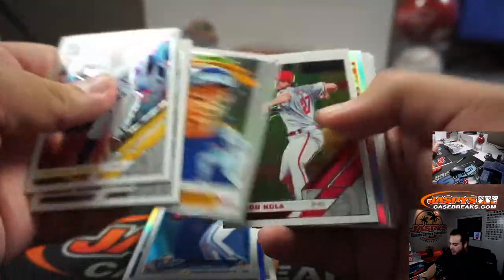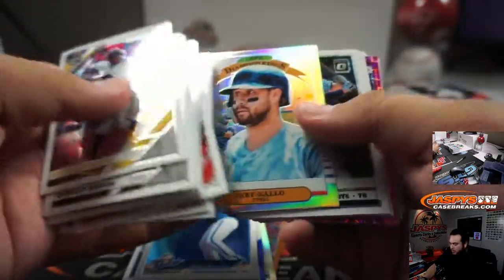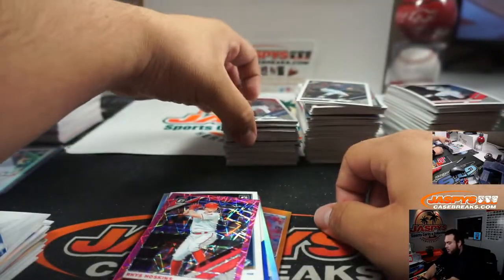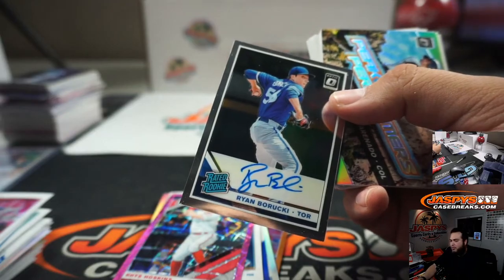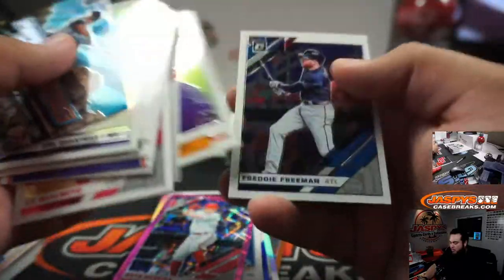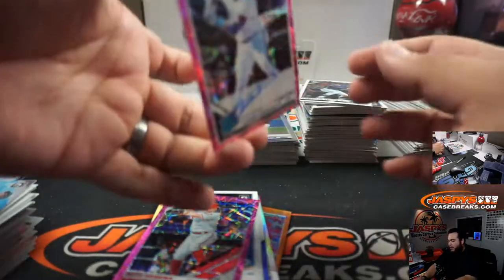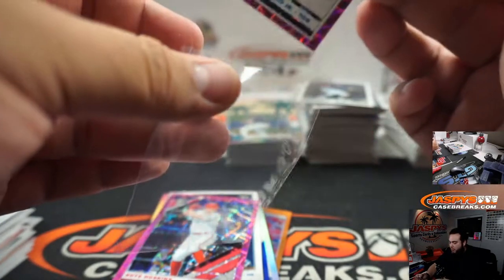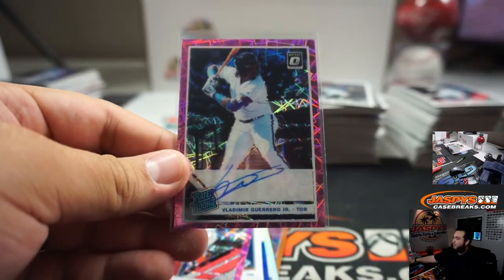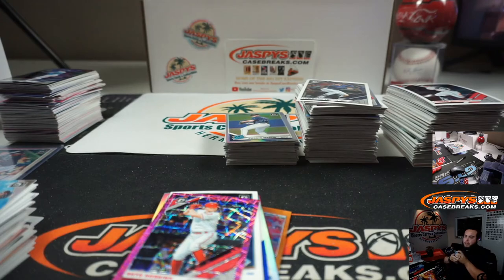Boxes, guys. Reese Hoskins /199. Ryan Borecki for Toronto. And a Vladimir Guerrero Jr. autograph for Toronto. Nice, it's like a pink velocity feel. Blue Jays going to Jason.